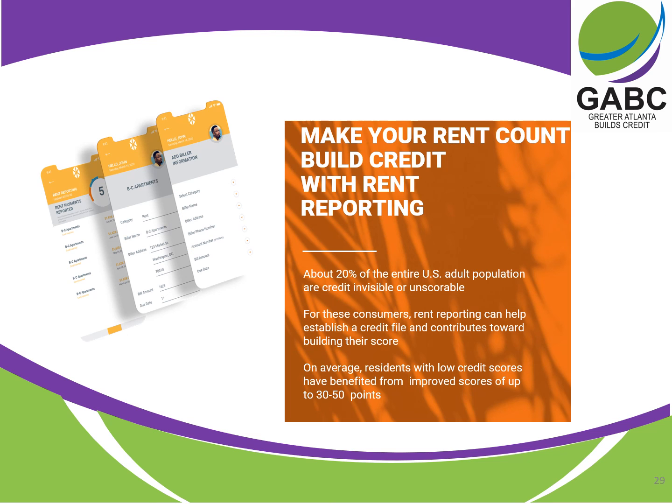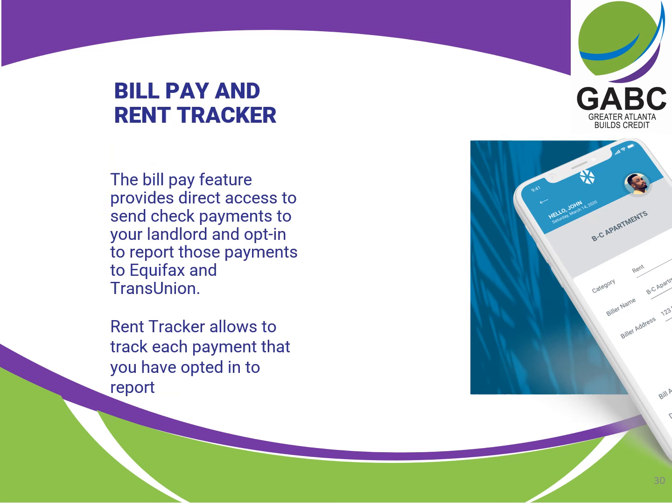With the rent reporting feature, once you opt in, each time you pay your rent, your payment is reported to TransUnion and Equifax. These positive payments can create an improved credit score of up to 30 to 50 points. The bill pay feature provides direct access to send check payments to your landlord and other vendors to quickly and conveniently pay your bills on time.